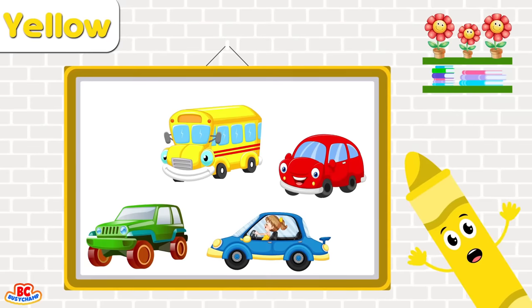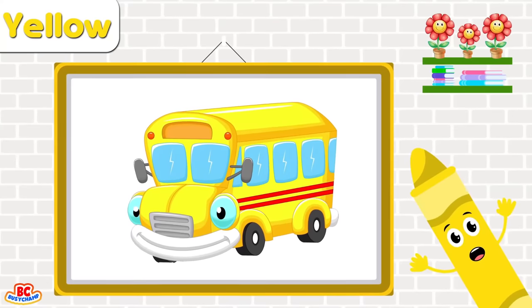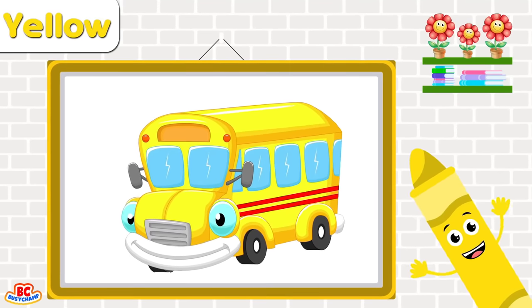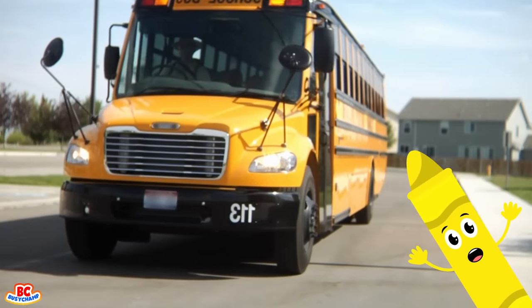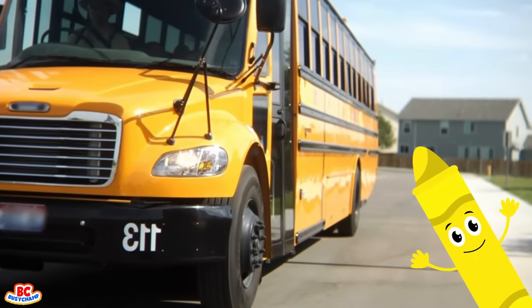Can you see a yellow object? Yes. That's a school bus. A yellow school bus. That's my school bus.